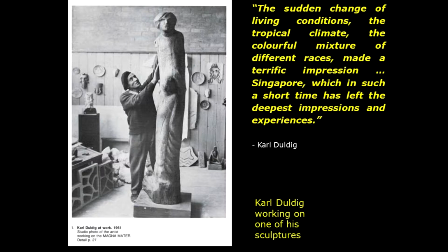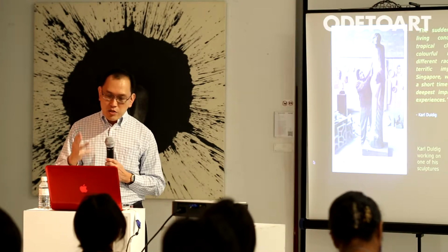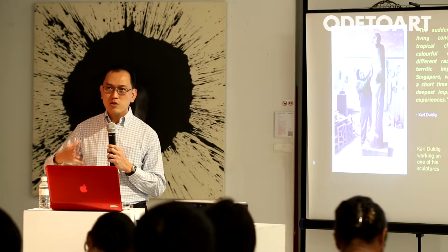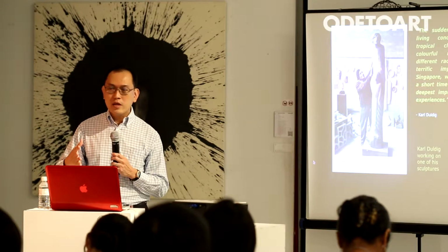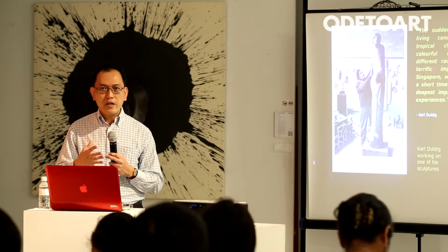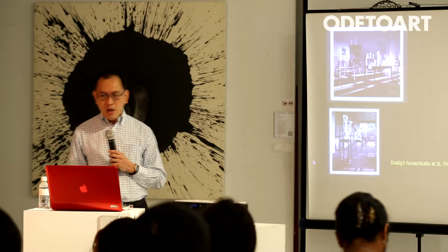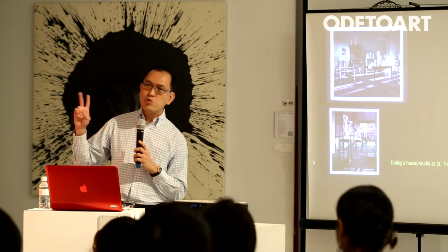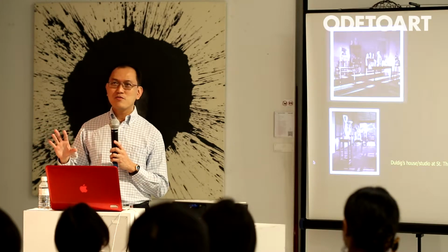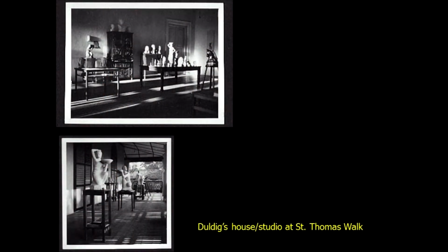So here you see Carl Dudig making a sculpture wearing his characteristic beret. He's a very versatile sculptor. He could work with a variety of materials: wood, marble, clay. When he came to Singapore, because of the tropical climate, he had to work with clay, although in Austria, where he trained in the academy, he was working with marble. But in Singapore, it was very hard to get marble, so he had to adapt and work with clay. He came to Singapore with only, I think, 1 or 2 works, but he left about close to 80 works before he left Singapore. That's very prolific, in less than 2 years.